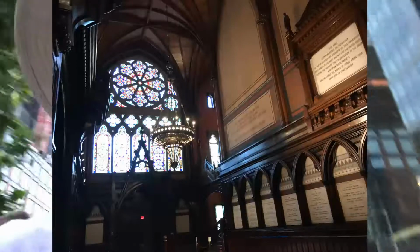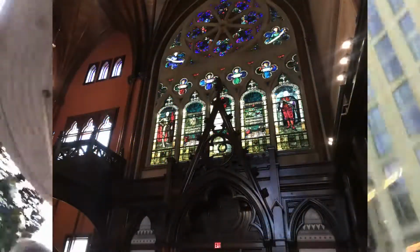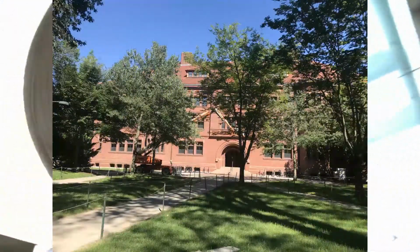Okay, so it's 4:40. We spent a good chunk of the day at Harvard. And here are some photos of Harvard, and I will make some music with my mouth. Do do do do do do. Hopefully that was enough time.